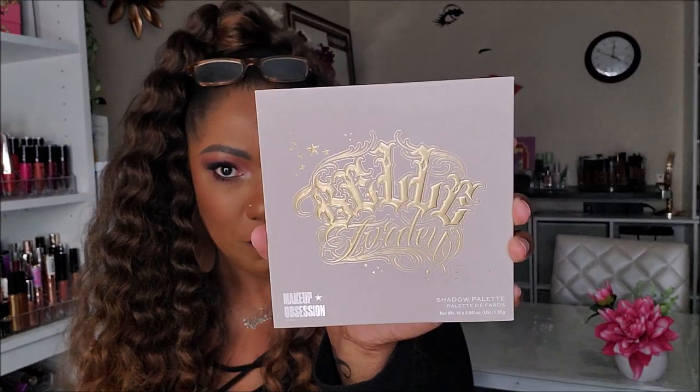Target. I got both of these from Target. Target, I guess, is trying to step up their game with different makeup brands and different palettes and stuff like that. So I picked this up actually maybe about a month or two ago. This one is by Makeup Obsessions. This is the Belle Jordan palette. This is what it looks like.